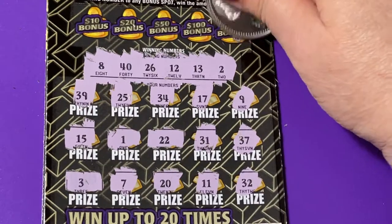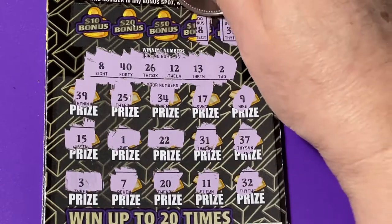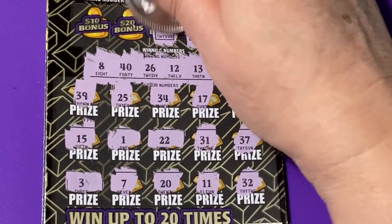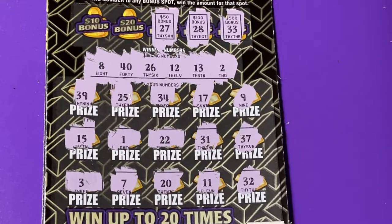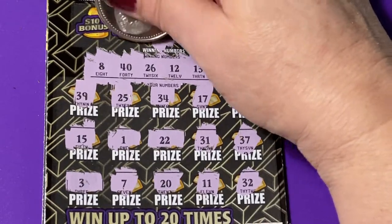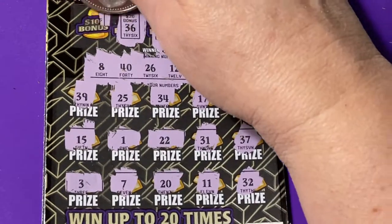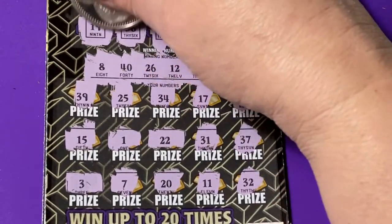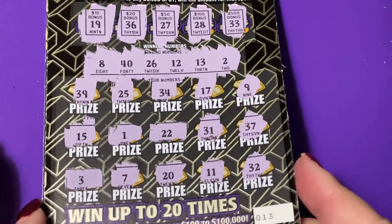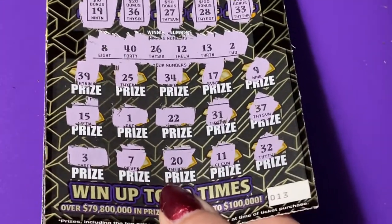But I know I got a bonus up here. Can only cross my fingers and hope. All the bonuses I've seen, I could probably count on one hand. So this is not likely to be a winner with a bonus. And there we are, all revealed. And this poor little ticket, 13, is a losing ticket.